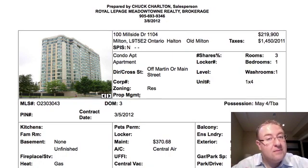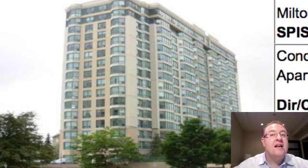And it's almost like it's cheaper than buying most condos, including this one at 100 Millside, number 1104. And earlier this week, we profiled one that was also a 1-bedroom, and so this one's at 219. That was at 249, and it was a very renovated, very nice-looking condo. But this one here, it still looks nice.